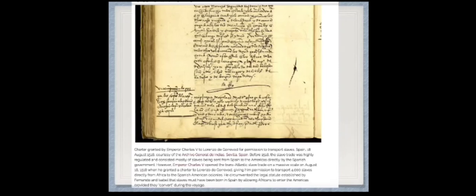The first slaves of the transatlantic slave trade came from the Iberian Peninsula, which is Spain and Portugal. And you can find that in a charter that was written to the Emperor Charles V. And you can see a copy of the charter. I mean, the original document is up at the top. It's hard to read. It's in cursive, I believe. But you can read the summary right just below it, where it says, this charter granted by Emperor Charles V to Lorenzo de Goyrovod for permission to transport slaves.